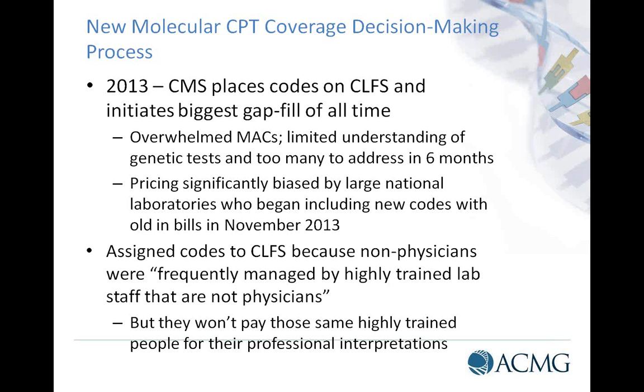But needless to say, what happened is they decided to put it on the clinical lab fee schedule, and on top of that, to go through what now is the biggest gap fill process of all time. Typically, a gap fill is one or two different CPT codes that have come along that describe brand new tests. They decided to throw virtually all of genetics and genomics into this particular process, and the Medicare administrative contractors were overwhelmed by it. To get 100 rare disease tests that they really don't see much of or understand, with a continuous flow of these being presented to them as more and more tests are evaluated and assigned to Tier 1 or Tier 2. They were really quite overwhelmed.